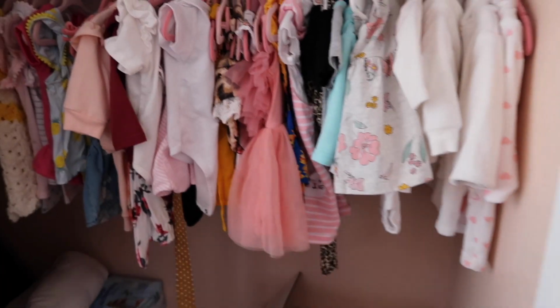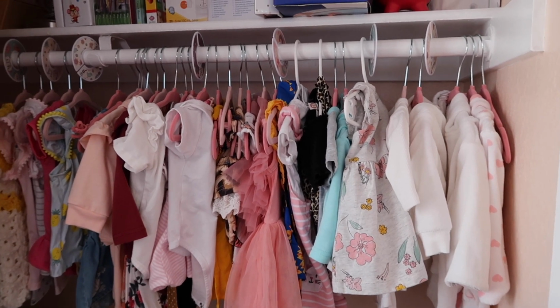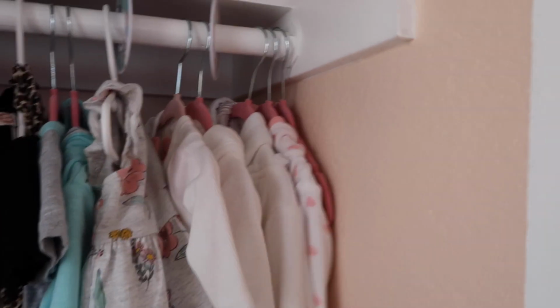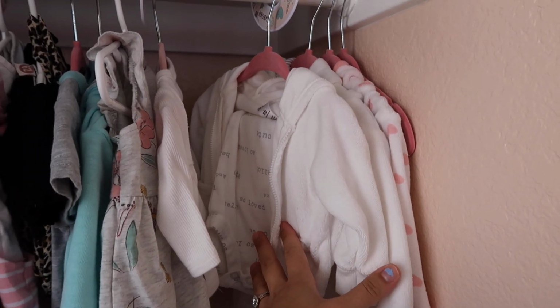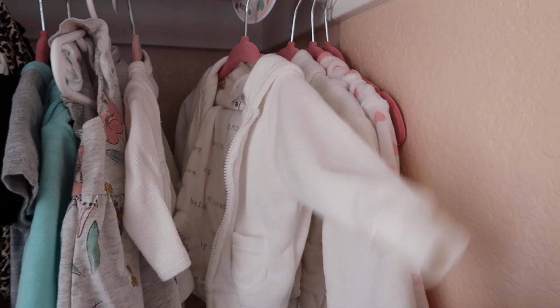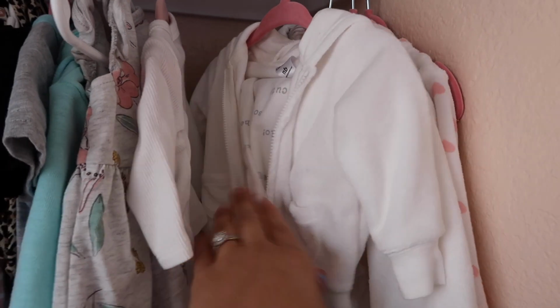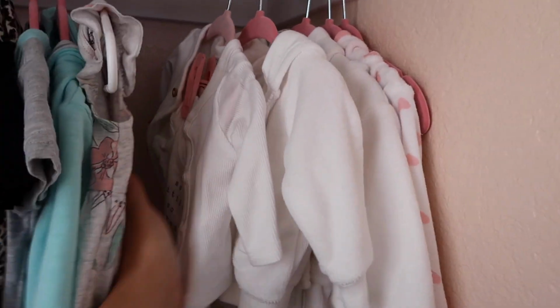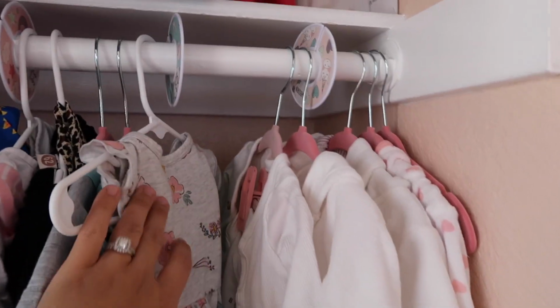And then her clothes, she doesn't have very many clothes left. We got rid of, like I said, pretty much all of her clothes. She just has her little robes here, and then this is the only newborn thing that I kept for her, because it's a little tracksuit, so it can be for a boy or a girl, so I figured our next child can use this. And then this was her going home outfit, so that's why I kept this. Other than that, I've gotten rid of the rest of her newborn clothes.